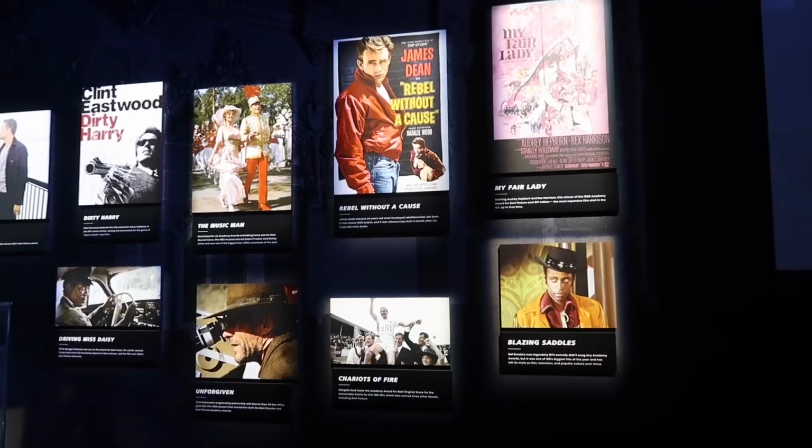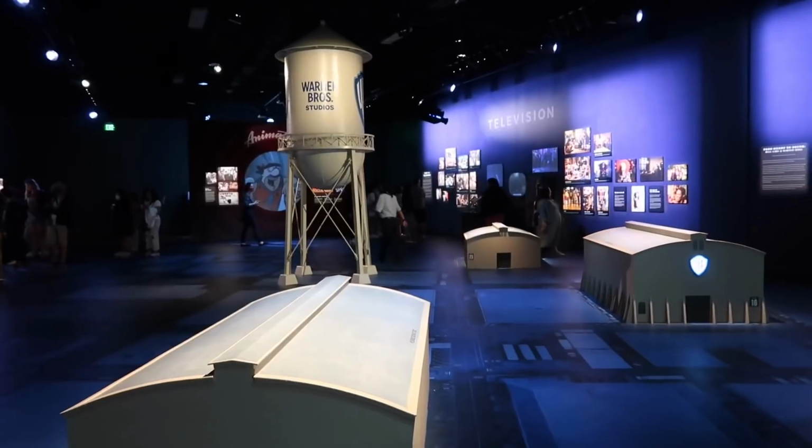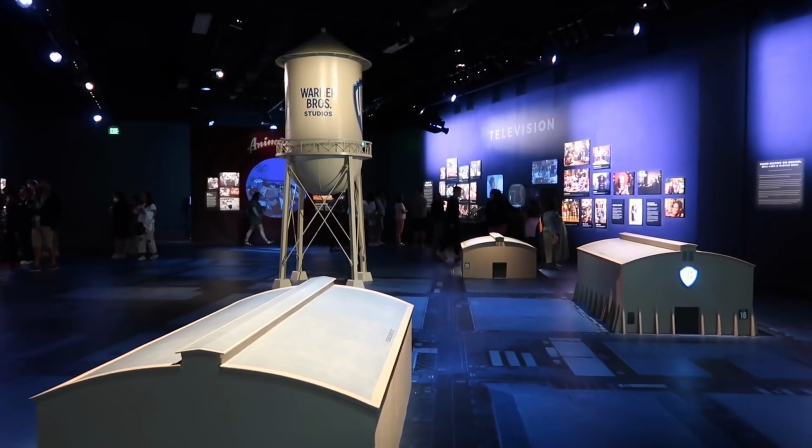Then from here, we showed our tickets purchased in advance and were about to go onto the golf cart for the tour. But I really like the little pre-area. Kind of a neat little setup in here.